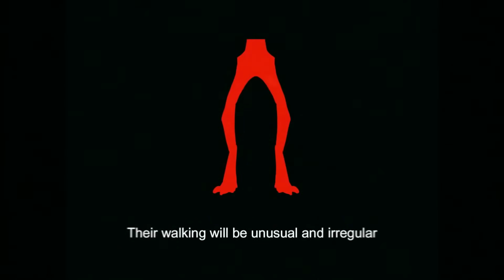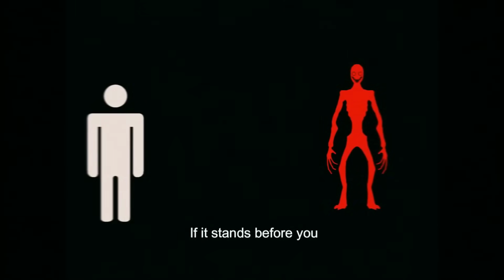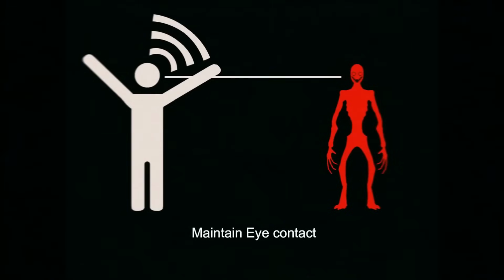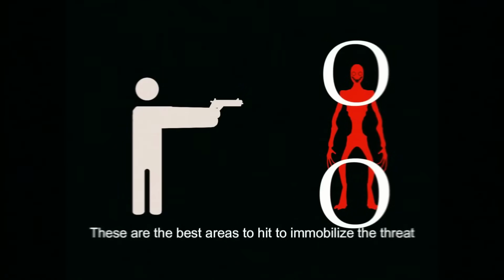Transitioning back into the video, we begin with some instructions on what to do if we are attacked by a mimic. Now, pay attention, because this is where details start to get important. The video starts by telling us that if we are faced with a mimic, we should make ourselves appear larger and make loud noises, much like we are told to do in a bear attack. If we are armed with a weapon, we are told to aim for the head or the legs. Fight back and don't let it get a hold of you.